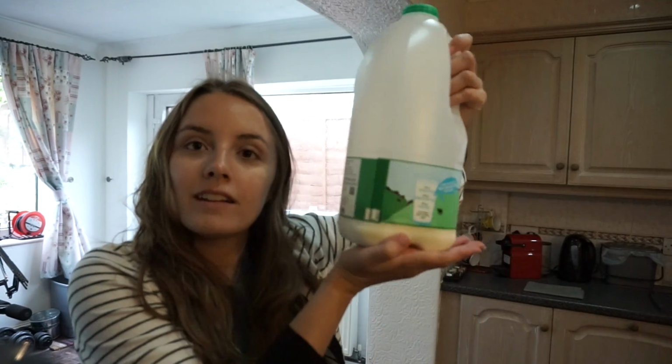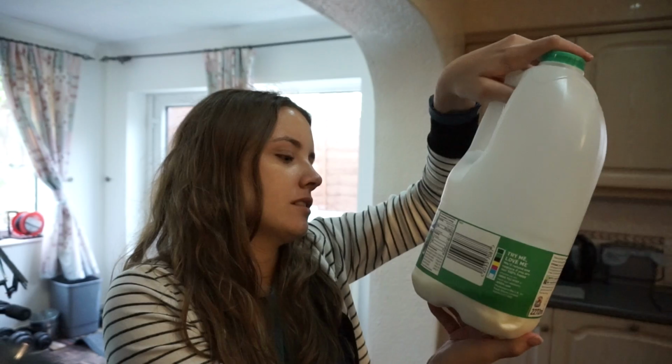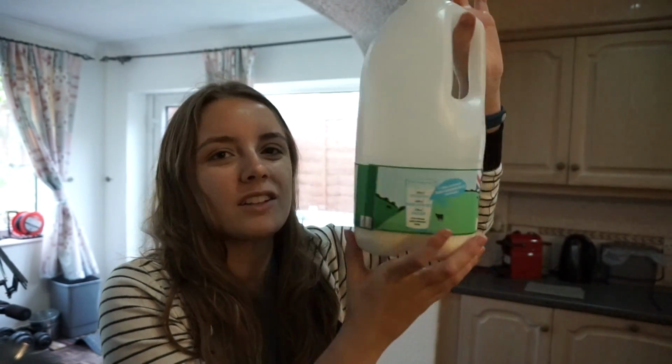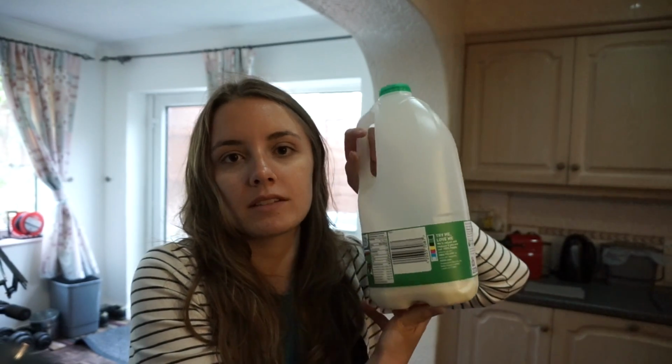So you know in Canada, when you have those precious bags of milk, you don't get bags here. It's literally the old school container. And one of these, which is 4 pints, is usually like £1. It's not very expensive at all. So we get a couple of these.